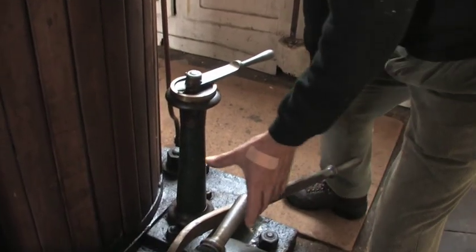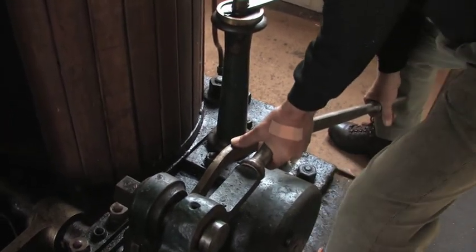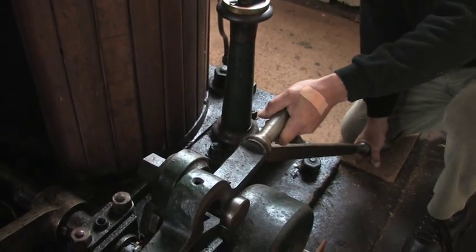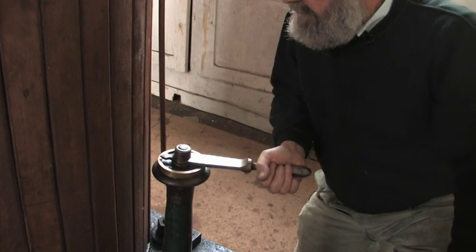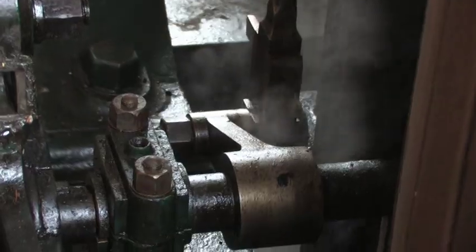Once steam is up, starting the engine is a simple process. Disconnect the valve gear. Feed in the steam and open up the conducts. There she goes.